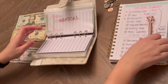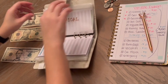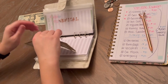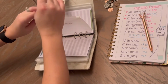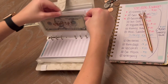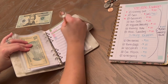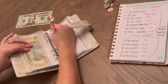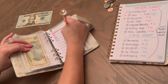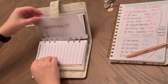Car maintenance is not fun, and it's most definitely not something that you want to spend money on, but you have to. So we do allocate $15 a week to this. It's not much, but each week it grows and grows and grows, and it sure beats coming out of pocket a whole lot. So I strongly advise anybody who has a vehicle, incorporate a car maintenance envelope. You need it. You've got to get the oil changed.